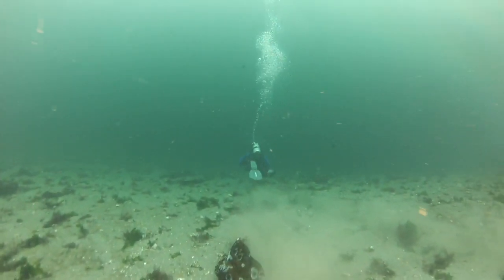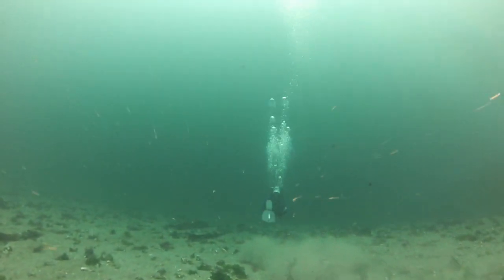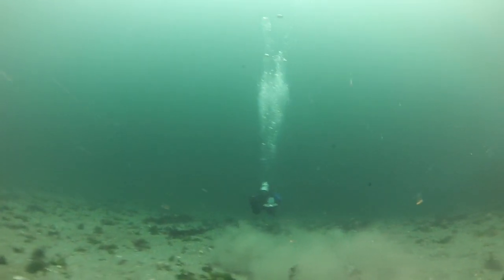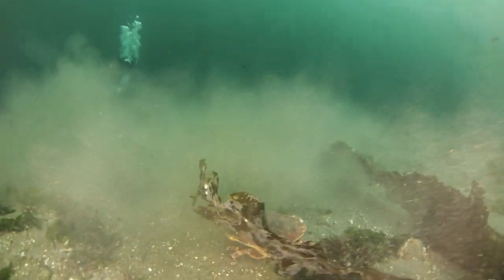I just want to point out that, yes, it does look like Charlie's getting way ahead of us, but I've got a dome on my camera, so it's good for wide angles, so therefore it looks like everything's farther away from me than it actually is. Say hello to the crab as you pass by.